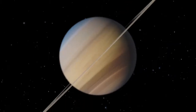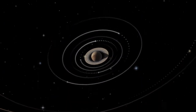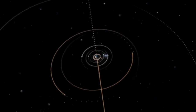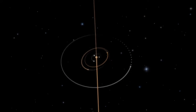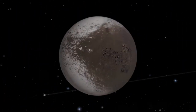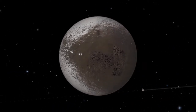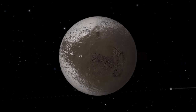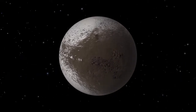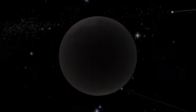And on Saturn the gravity is so small that you could walk on it if it had a surface, just like on Earth. And the moon Iapetus has one side dark and one side white. You know, like it has been remade. Anyways, that was it.